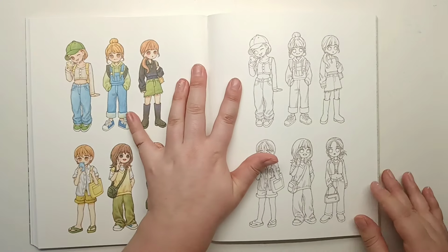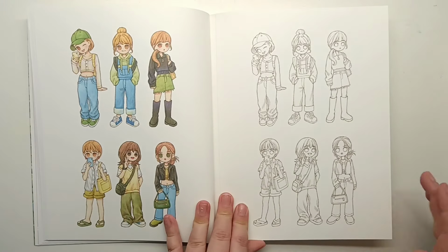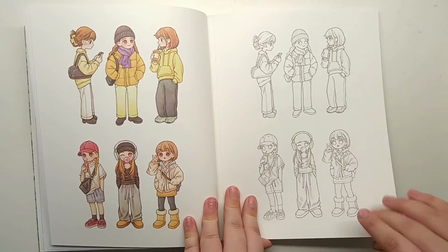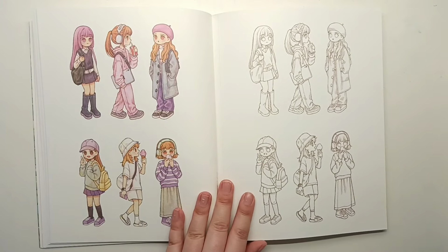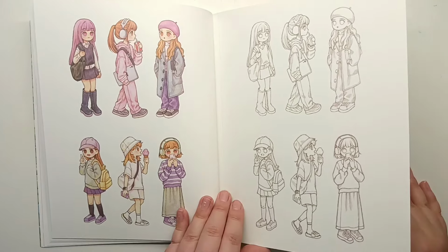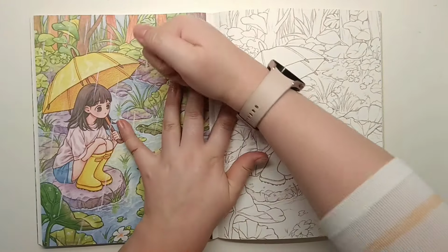And then we have a few pages of some smaller images of girls, and I like how it has this limited colour palette. So this one's blues, greens and yellows. We've got yellows, oranges and browns. And purples, pinks and greys. I think this is a really fun idea, the sort of limited colour palette for a variety of smaller images. These really appeal to me. Might colour one of those first. Love this girl here.